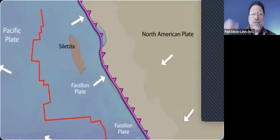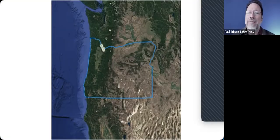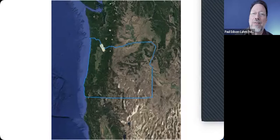Moreover, and this is really exciting and just has sort of emerged in the past 10 years, we now believe that Siletzia was a hotspot, and hotspot volcanism, and that links it to some other aspects of Oregon geology that I'll talk about later. So situating that little yellow Portland Basin, that little yellow mark there in the northwest corner of Oregon, I'm going to overlay a geologic map there.